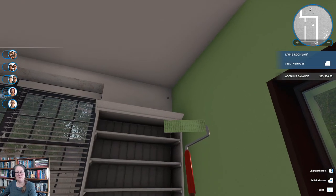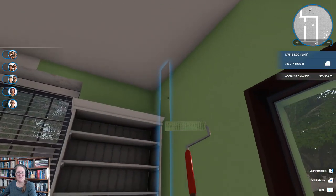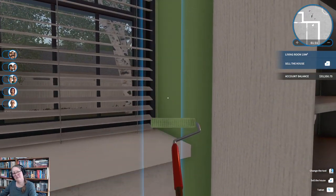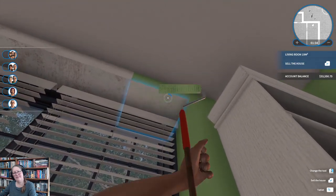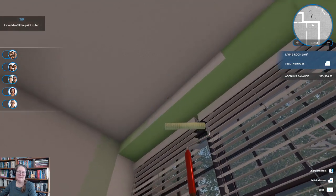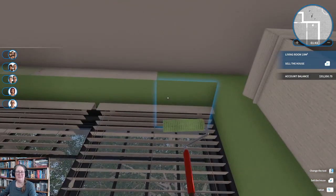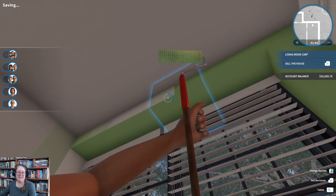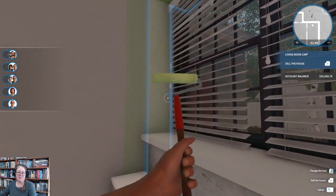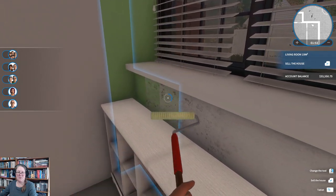Alright, that looks a little better than it did, but then again, given the state of this room, I guess that's not that hard. Get this done. Alright. I love the reach on this roller. That's actually extended to what it used to be. Now I don't have to run back and forth across the room. I can stand in one spot and wave my brush and have it reach where I need it to.